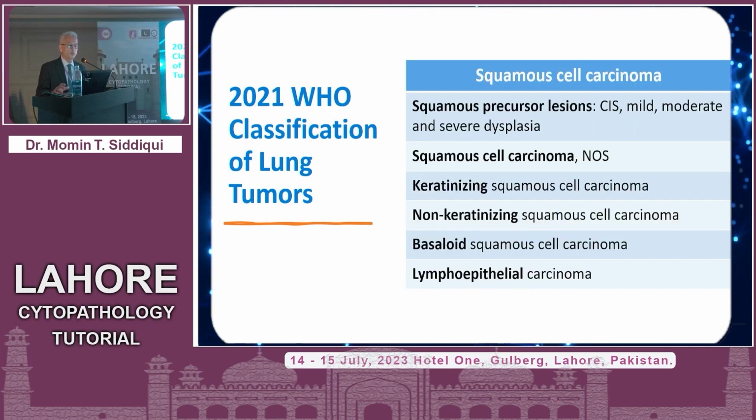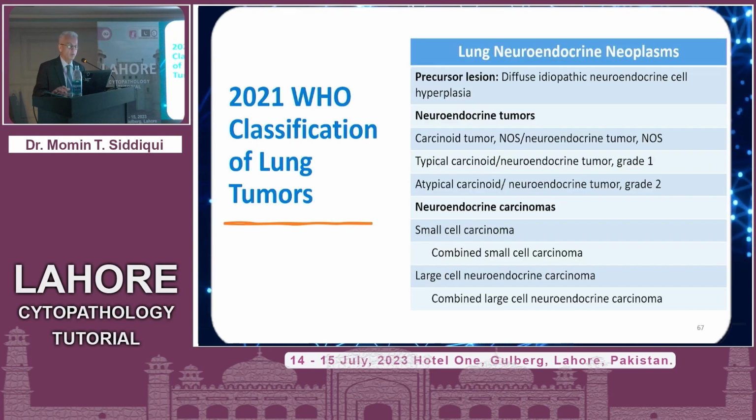Certainly, if you can recognize a colloid adenocarcinoma, you can certainly call it, and this is really something to be noted. Squamous cell carcinoma, again, like I mentioned, lymphoepithelial carcinoma is now included in this category. And if you so find it as a cytologic sample, then mainly flag it primarily as a squamous cell carcinoma, mainly because the treatment is the same now.